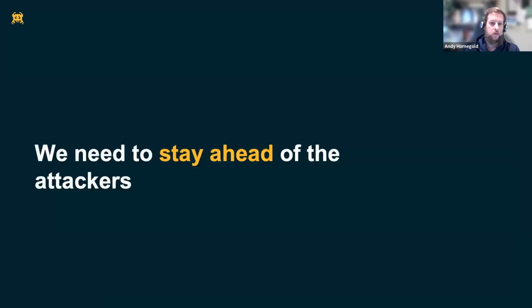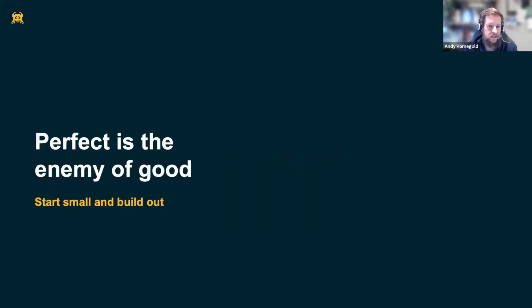So what's the outcome of this? Well, really, we need to stay ahead of those attackers. Sounds like a lot, I know it does. But there are tools out there to help the defenders, not just the attackers. And as defenders, there's nothing stopping us using the same kind of techniques that attackers are using to find this attack surface. One of the things that I tend to mention is that perfect is the enemy of good.